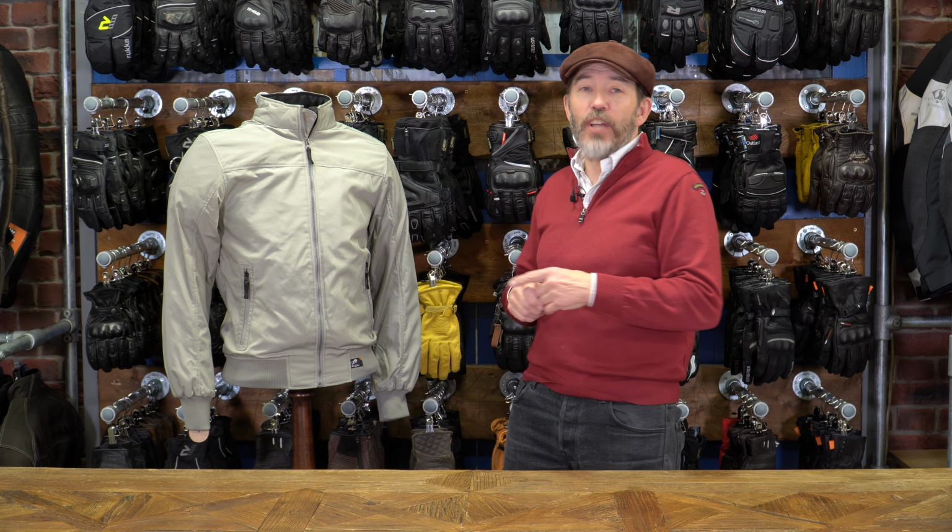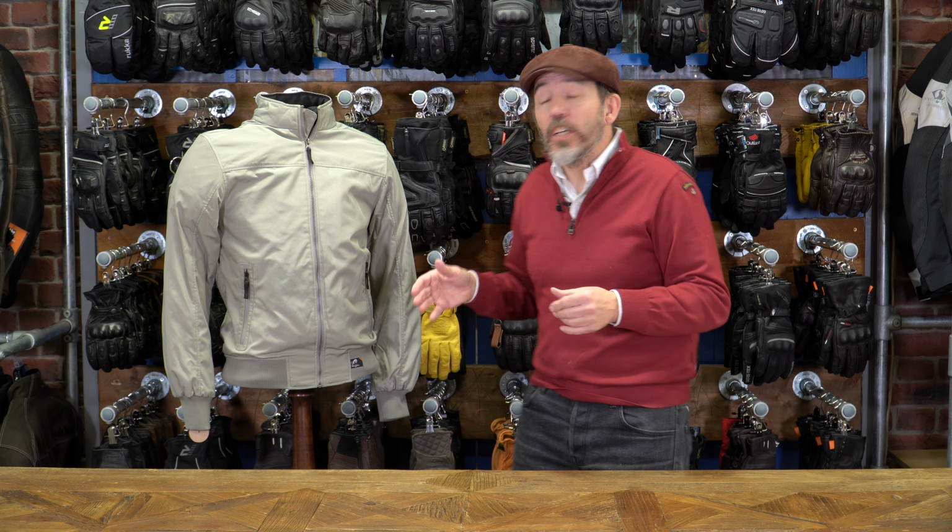As far as we're concerned, it's about as simple and straightforward and classic as a jacket gets, while still being a proper biking jacket. So in terms of the construction, it's a nylon outer. You've got a lining that's not quite mesh, but it's very breathable. There's no membrane in this jacket. This is not a jacket for rainy days.